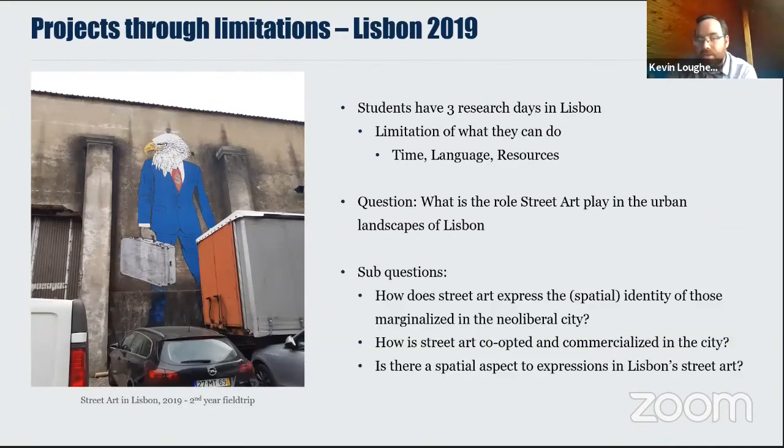So the more you look into street art, you realize that it's actually an expression of resistance in the concept of rights to the city. Who has and hasn't the rights to the city? Those who feel marginalized often express that marginalization, critique, and identity through street art. So how does this actually express itself?